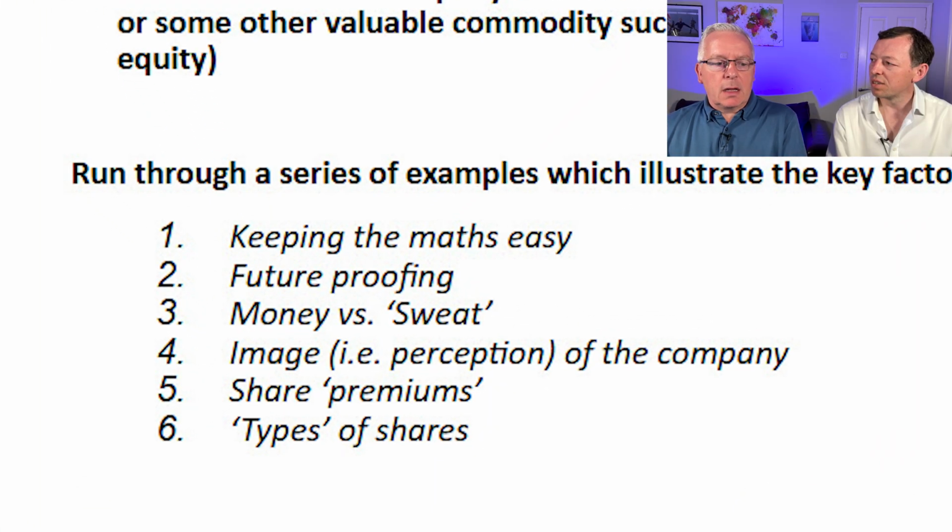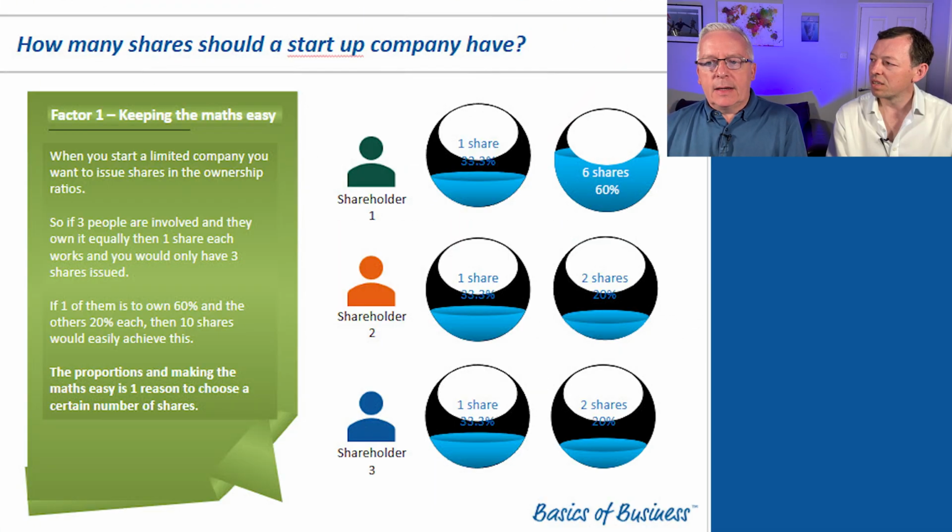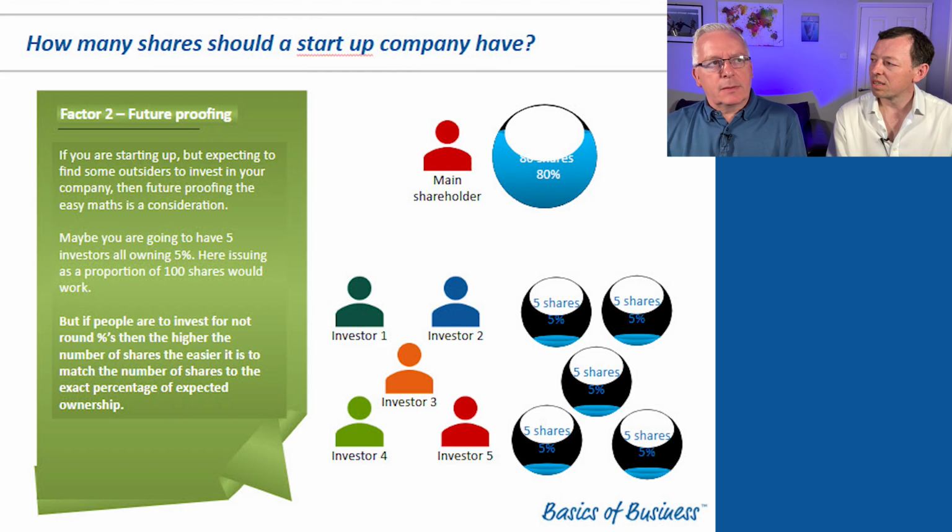So on how many shares, if you're going to look to raise money and your shares are £1 each, then you've either got to put in a lot of money to retain a significant shareholding because other people are going to come in. So you'll find that where people are raising money, very often the nominal share value will be 0.000 something of £1, and then different classes of share.